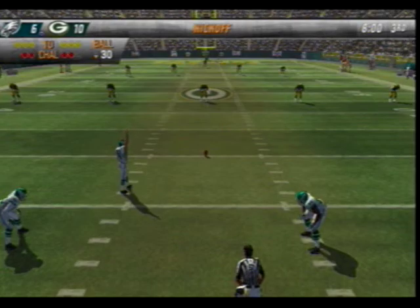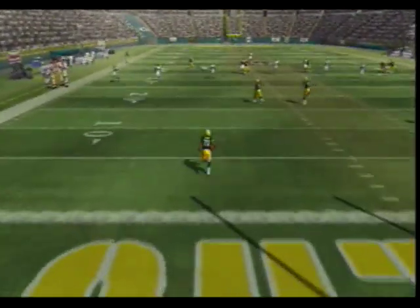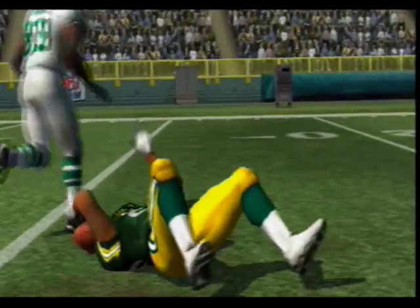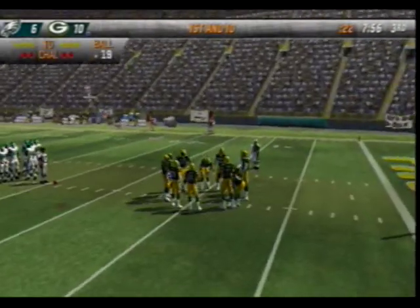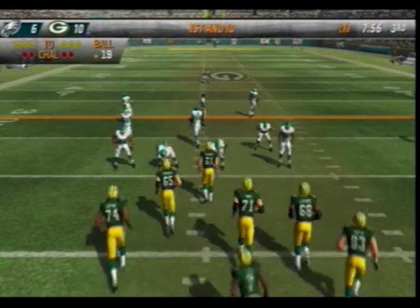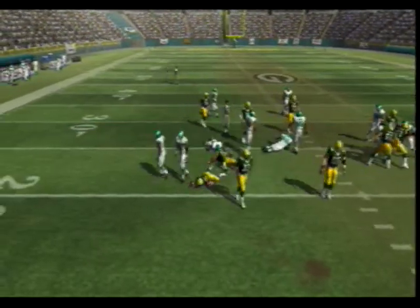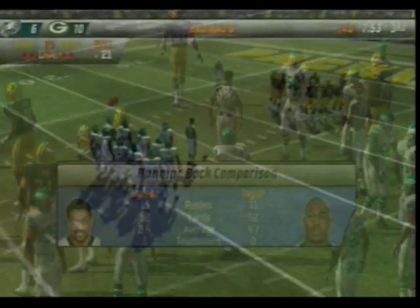Dramatica will be kicking off. From the one. Booker returns this one to the 19-yard line. Ball on their own 19. Benson is the deep back. They give it to the halfback. James is there on the stop. And now our viewers can see how successful each team's main running threat has been today.